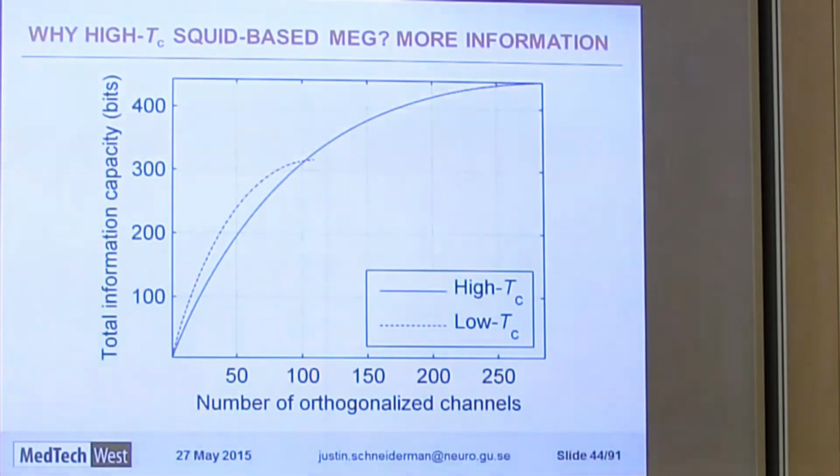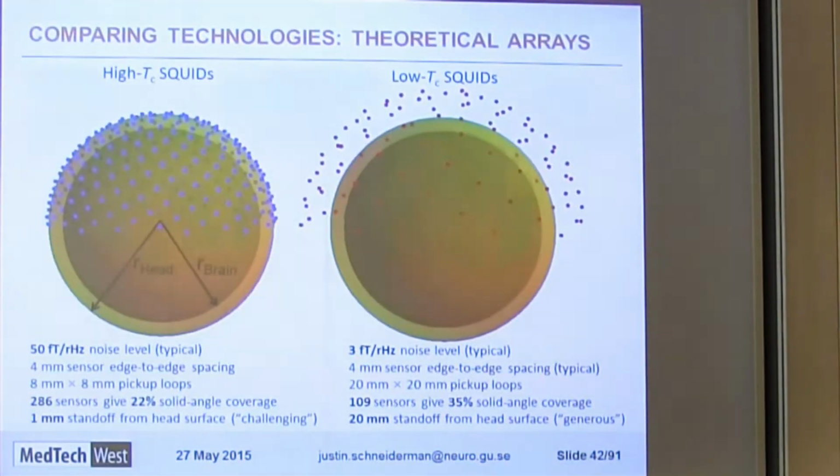Can you explain what you mean by number of orthogonalized channels? Sure. This is a diversion, and I apologize to those of you who don't know MEG terminology so well, but I'll try to explain it quickly. Basically, the problem with this type of array when you're trying to look at information is that if you're sampling a system redundantly, you get two channels that receive the same information. That doesn't improve the amount of information you're getting; you're just getting redundant information. That's the case for all MEG systems.